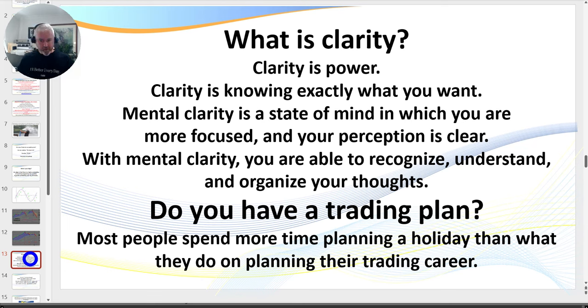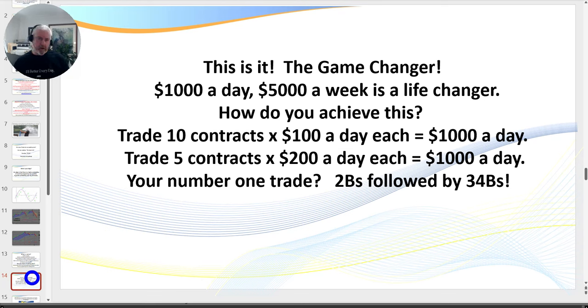So what I want to do is run through and just give you a couple of ideas. Start small, aim small, miss small. We want to start on a small target to begin with, and we build with confidence. This is all about gaining clarity and putting together a trading plan. Once you start in your clarity and you create that compelling future, it makes it so much easier. Now, what would an extra $1,000 a day mean to you? That's $5,000 a week. It's a game changer for 90%, probably 98% of the population. To do that, we only need to trade 10 contracts by $100 a day, or 5 by $200 a day.